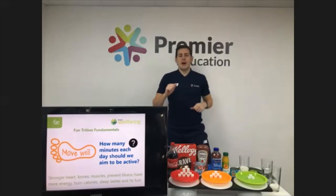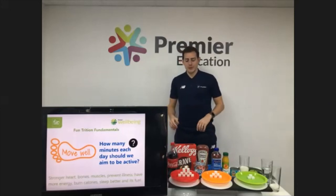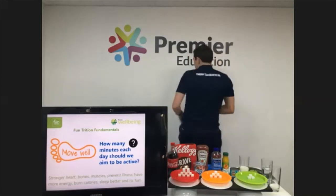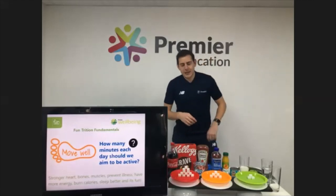The next one's going to be the roundabout. We're going to go round the roundabout three times one way and then three times the other way. So we're working on our balance as well. We're using our muscles in different ways. We're going to go round one, two, three. Try not to get too dizzy. Whoa, going back the other way. One, two, three. Oh, fantastic. Okay, we're going to run along.